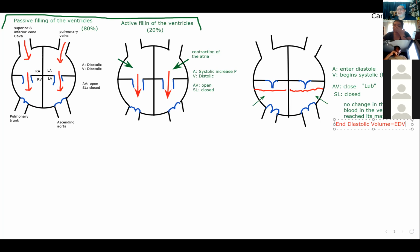What's happening here is that, whoops, no, hold on, I want that to stay red. What's happening here is that I'm getting an increase in the pressure of the ventricle, but is the volume in the ventricle changing? No.